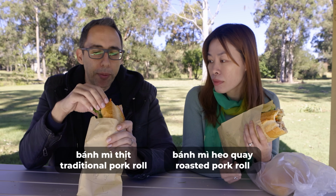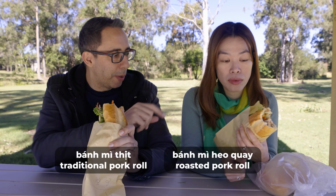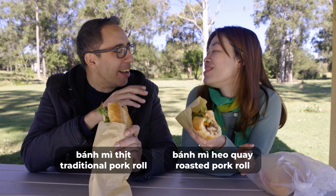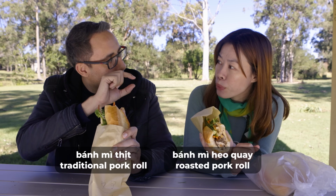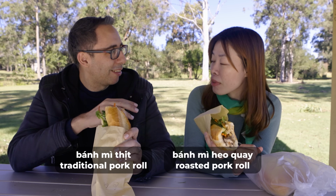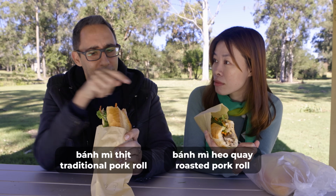So in terms of authenticity, I don't know if you'd agree, but I'd say that this crispy pork one is in a way less authentic, in that the way they keep the crispy part of the pork separate, they don't really do that in Vietnam. It makes it better in a way, I like it, but it's less authentic.